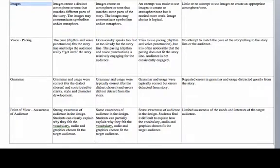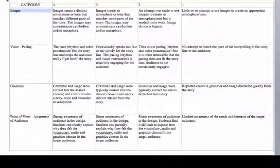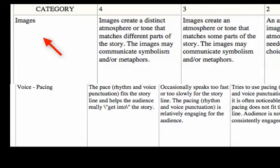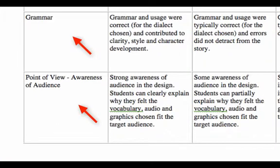But how will I assess student work, you ask? Easy. Just create a general rubric like this one to let students know expectations. Make sure to consider students' choice of images, their voice, grammar, and point of view or audience awareness.